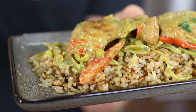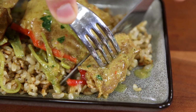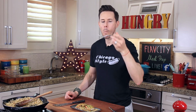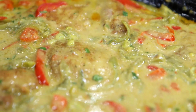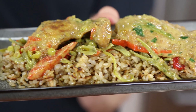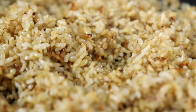And there it is, you guys. Chicken coconut curry with veggies and crispy brown rice. Smells unbelievable, but all I care about right now is the taste. I'm going in. Man, that chicken is crazy tender, so much flavor. That sauce is like butter, just coating my tongue, and then I get that crispiness from the brown rice, and it's nutty, and it satisfies my carb craving.